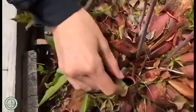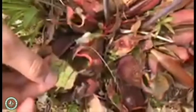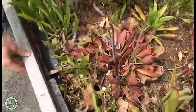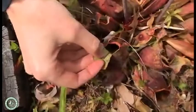You can see on the inside of these pitcher plants, there's that opening. That's how they get their name, shaped like a pitcher. And eating insects is a way for them to get the nutrients that they don't get from the nutrient-poor soils that they grow in. So they're able to absorb the nutrients from those bugs. And inside, these little fuzzy hairs. They won't hurt me. Kind of feels like fuzz.